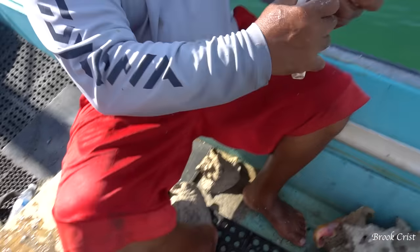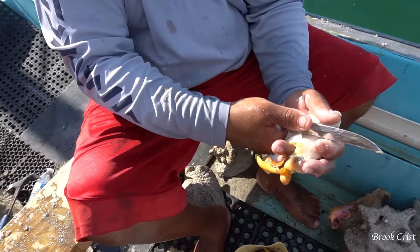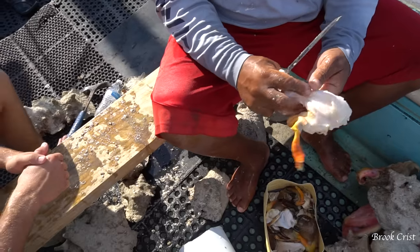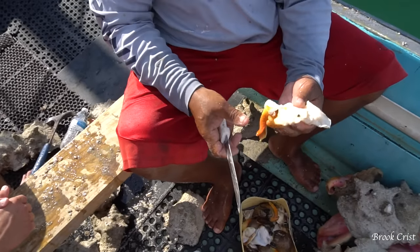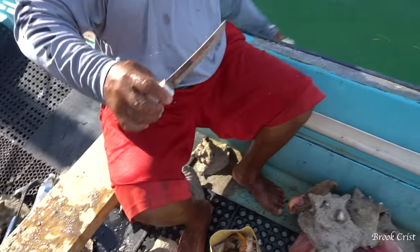Like that. Take this part off. And you know, just a little guts in there. Dig it out. And that's the rest you can eat? That's it. Everything else you can eat on this. Now, what about this? Yeah? Yeah. Really? Let me show you a quick thing.